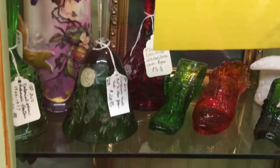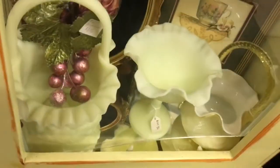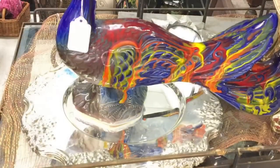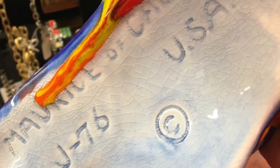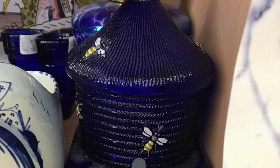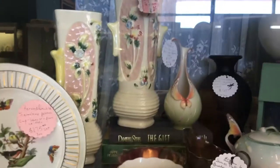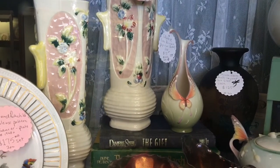Lots of little shoes. Oh, so pretty. And look, y'all, uranium. Well, custard glass, really. But they're beautiful. Okay, y'all, look at this. Look at that base back there. It's like a butterfly. I've never seen something like that. That's beautiful.